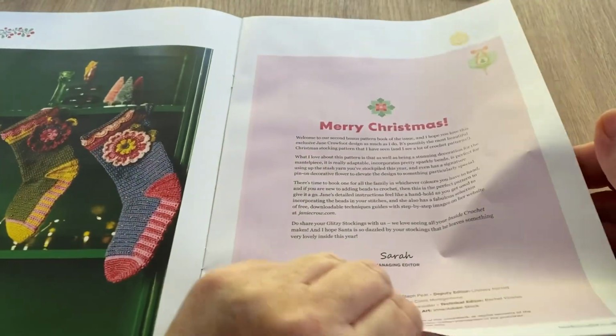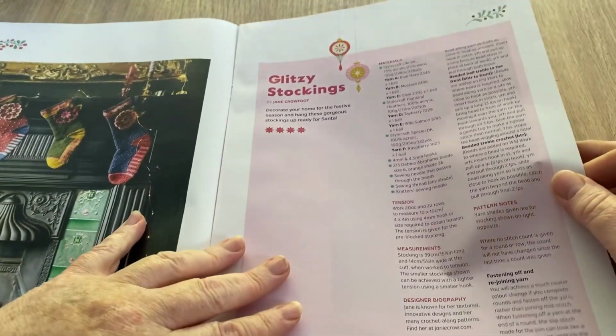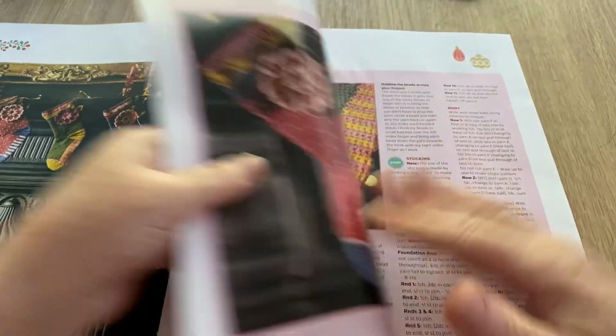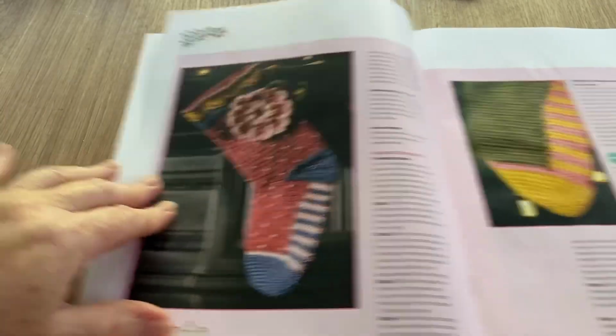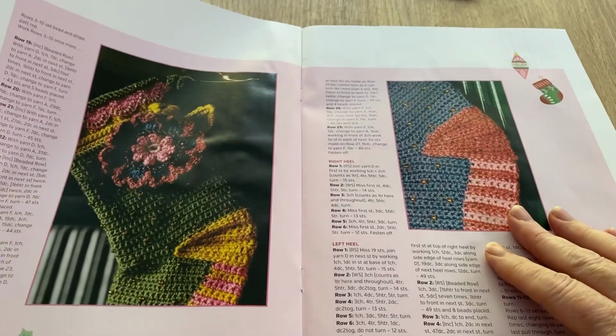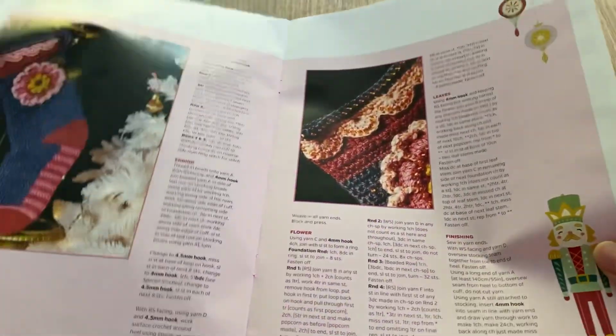So here we've got three, I suppose. Maybe it's one pattern and there are lots of different variations. Glitzy stockings. Okay, so that's that one. Are they all the same pattern, do you think? I guess they are. You just change it up, maybe.